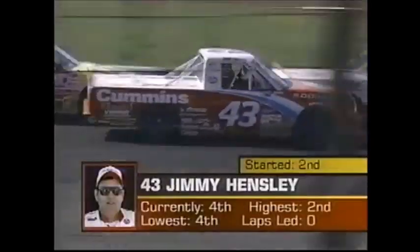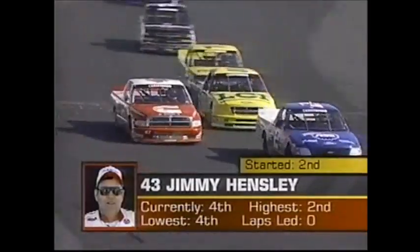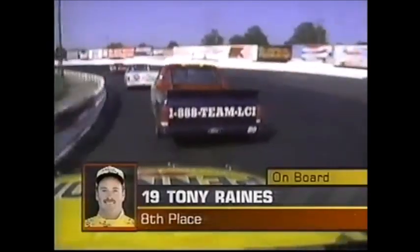I'm not sure what changes Jimmy Hensley made during the halftime break, but he is not near as good as he was prior to this. So we may need to send Matt down there to get with Jimmy Hensley's crew to see what kind of changes they made and what it did to their truck. Here comes Tony Raines now. He's up to 8th spot in the 19 truck. Jimmy Hensley gets in behind him in 10th.